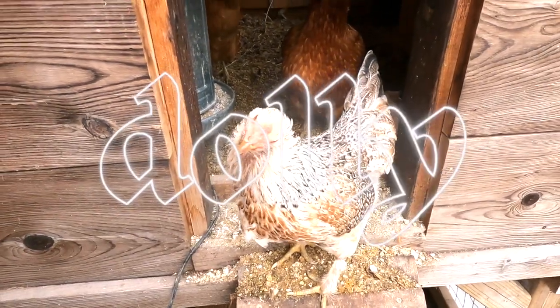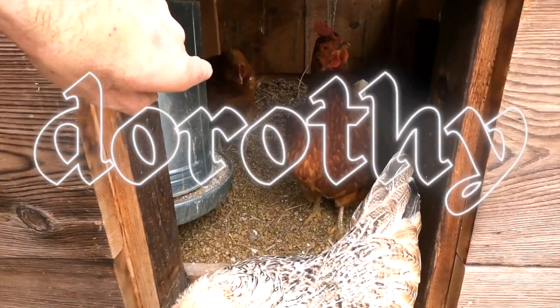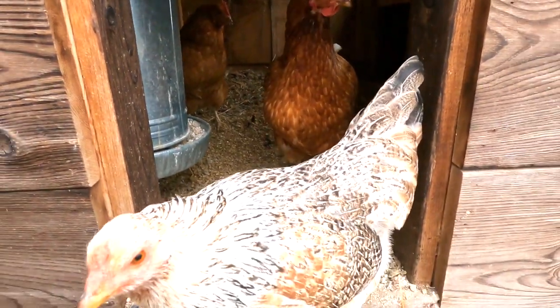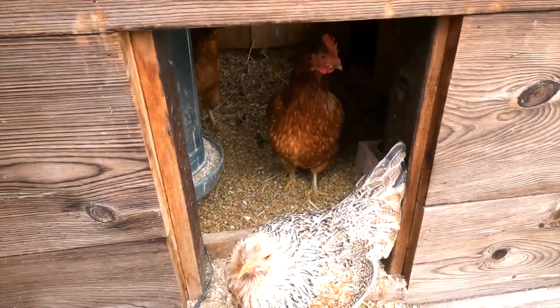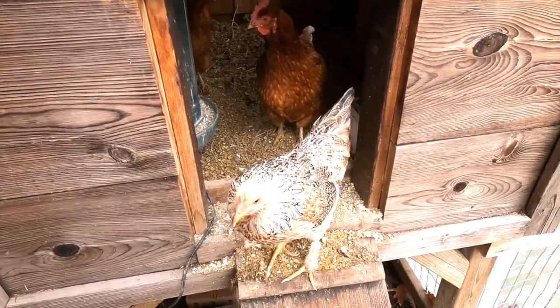It's got Dolly, Rosie, and Dorothy back there, all hanging out. They're all looking good and all ready for winter. And I think they got enough feathers and down feathers on them to keep them warm. But this will definitely help in the winter. I'm glad I've put it up because there's definitely no wind in here.